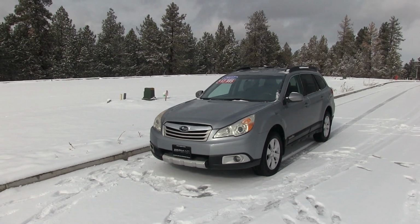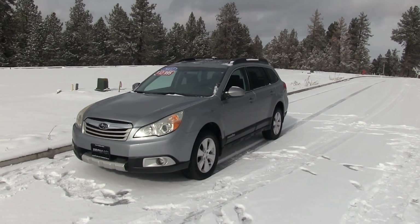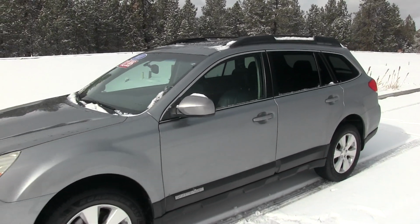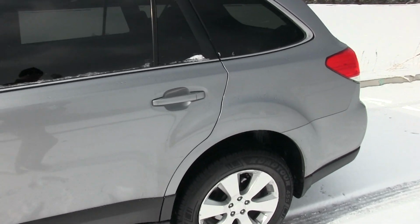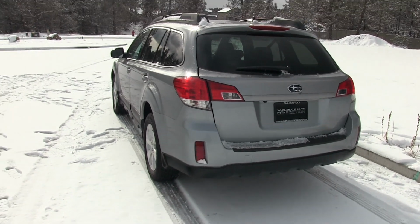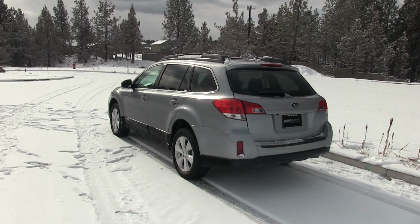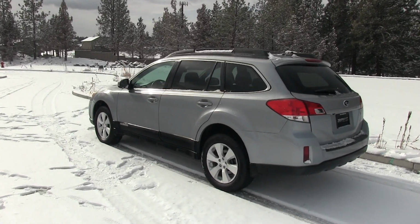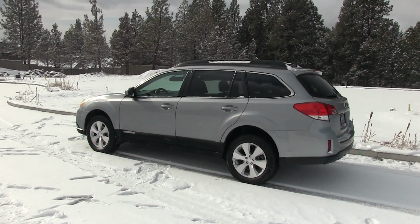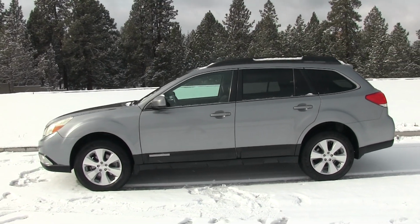This is a good day to be testing the Outback. As you can see, we've got plenty of snow and very slick roads actually. And Subaru is very well known for being excellent in snow and ice conditions. With the exception of the Subaru BRZ, all Subaru models come with Subaru's symmetrical all-wheel drive system, which offers really great handling characteristics, not only in snow and ice conditions, but it also improves the handling on dry pavement. Really nice, capable system. Makes it a very popular vehicle in northern climates, such as this.